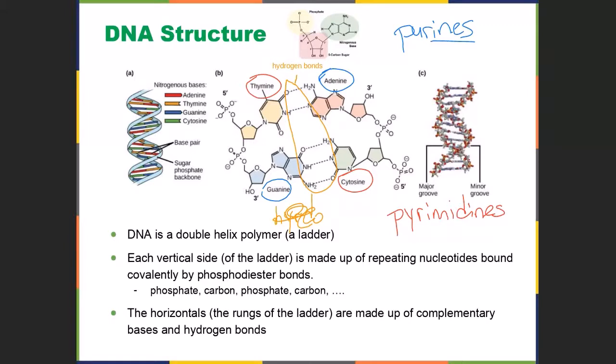What helps is that it keeps the structure together, right? It keeps this 3-dimensional structure together. But hydrogen bonds, since they're so weak, are easily broken, and then we can copy a gene or make more DNA or RNA, and then put them back together and they'll reform. When these hydrogen bonds form here, they form a double helix pattern.